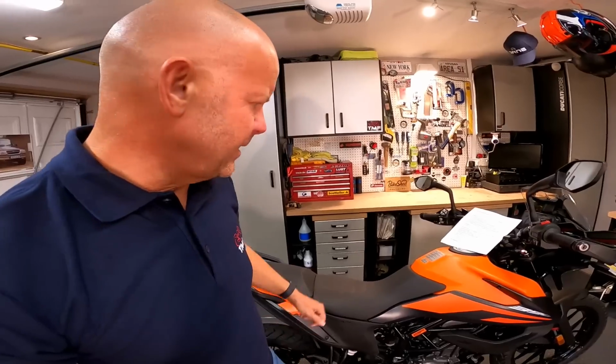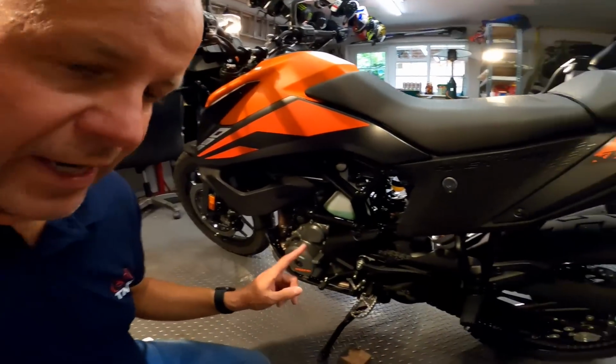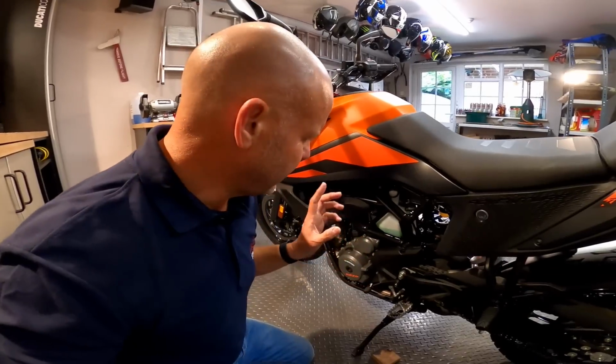All right, next up, back to the list. Let's come around this side for this one. Okay, next up, I want to talk about the gearbox, because this one has got a quick shifter fitted, which I think is an option down here, and it works in the main really, really well. But there is an issue with the gearbox that I found.